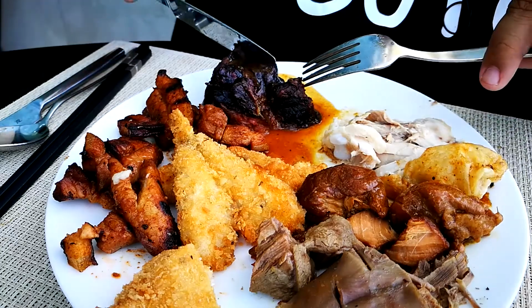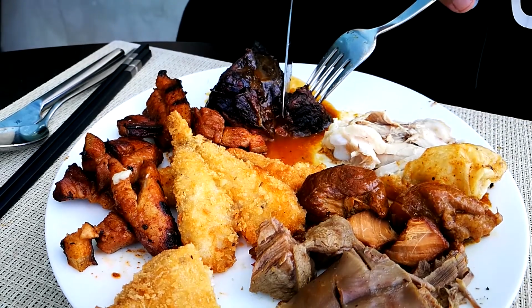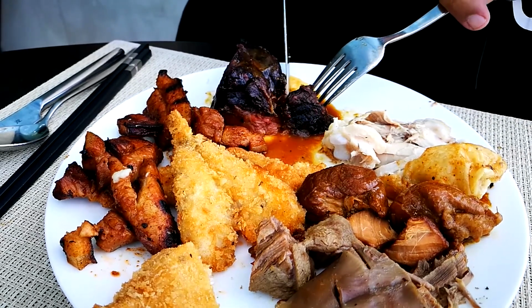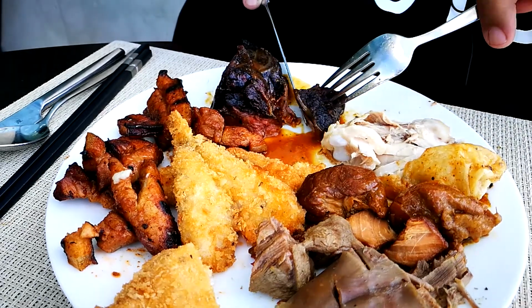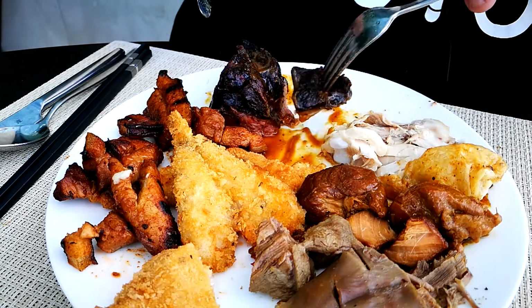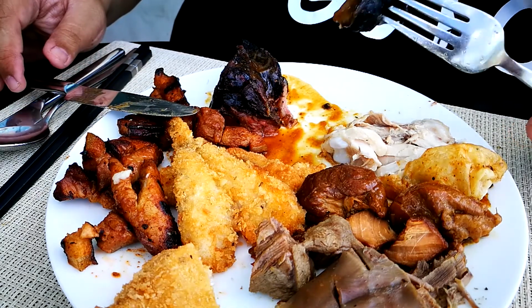Okay, so now we will try the roast beef. As you can see, it is the end cut, so it's going to be well done. Ta-da! I know you're not gonna like it, guys, but I like it well seasoned. And the end cut is always the most well seasoned. So we got a bit of mushroom gravy on it, and let's go.